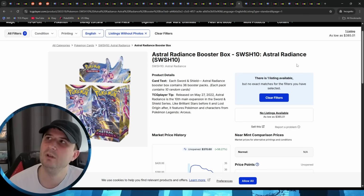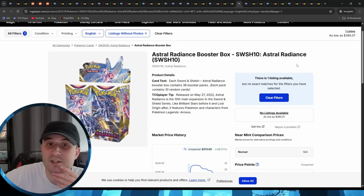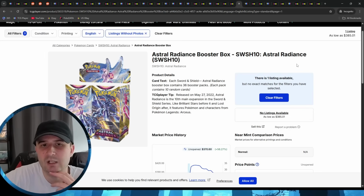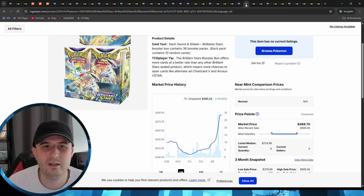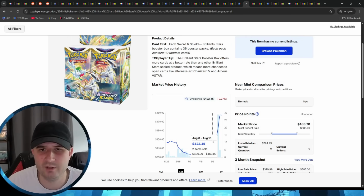Hang on. Number 7. God, I'm really relegating Astral Radiance now. I don't think it's a bad set, but the reason why it's number 7 is because there's just so many other strong sets that are really starting to pump now. So it's got to go Evolving, Fusion, Lost, Brilliant, Silver, Chilling, and then Astral 7. It's got to be. There you go. Into the inner workings of my mind right there.